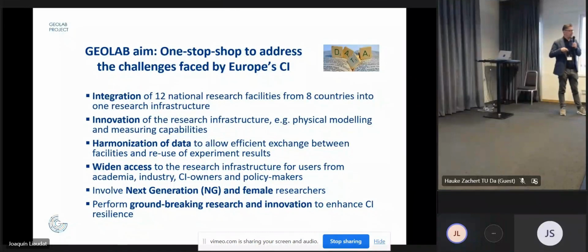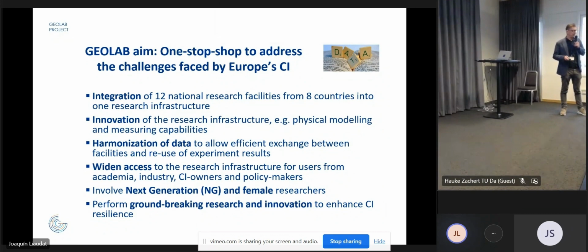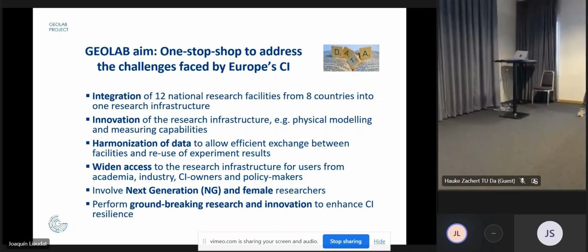In a harmonious, more standardized way, we store the data sets of our experiments and also upload them to the Zenodo platform so that these data sets are available for reuse. And I think that's a very important aspect. So a unique experiment is now available for other research groups or for contractors who are making the design or whatever to reuse it again.